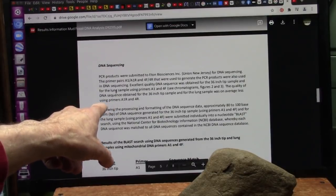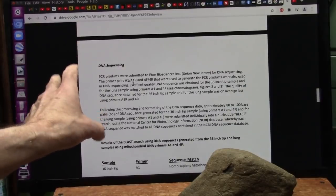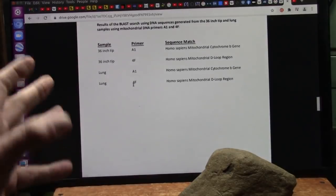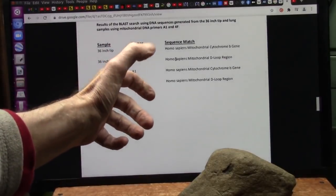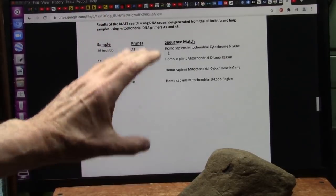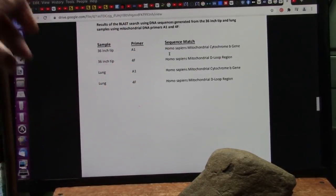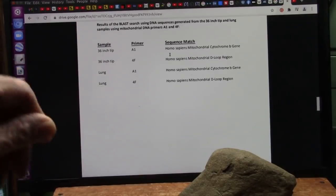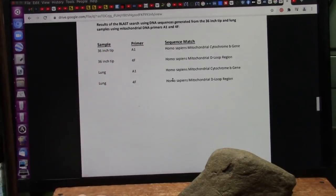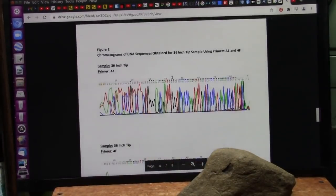And the lung. The other tip was not quite as good, but all 3 of them had the same DNA in them. 2 of them were heavy and excellent quality. The 3rd one, not so good, but it was definitely, no question, a human, just not as pronounced. And that's what it was, Homo sapiens mitochondrial B gene and D loop region. And mitochondrial means the mother's side.